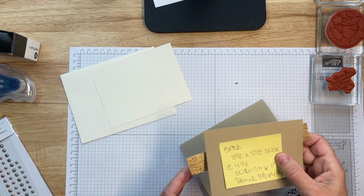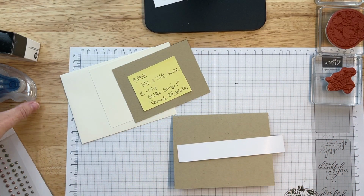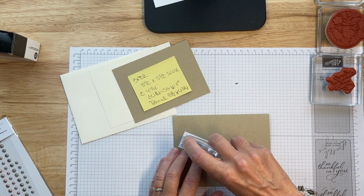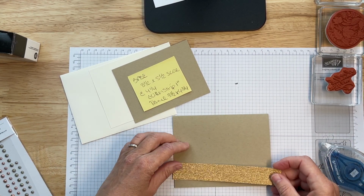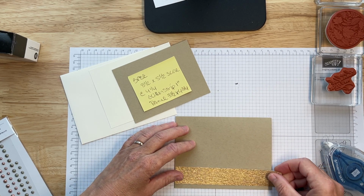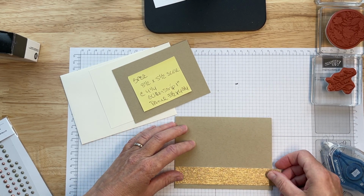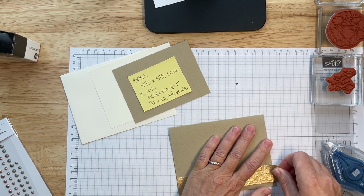And we're going to start our assembly. So the first thing I'm going to do is take my metallic paper and attach it to my card front. And I'm going to go about 1/4 of an inch from the bottom. I don't think that's quite straight though.